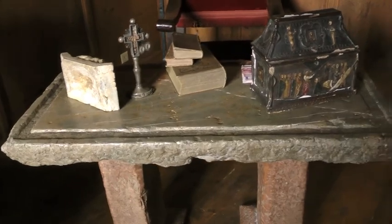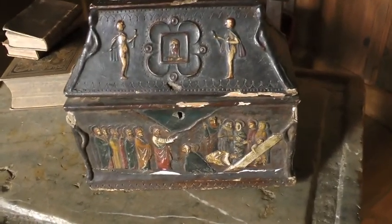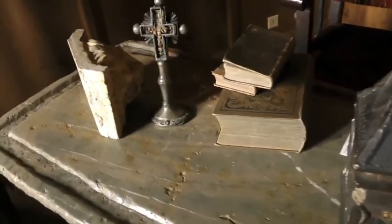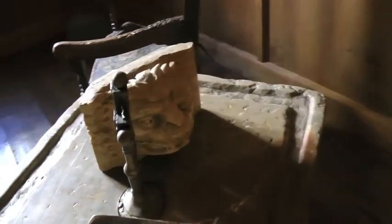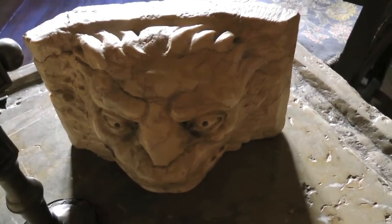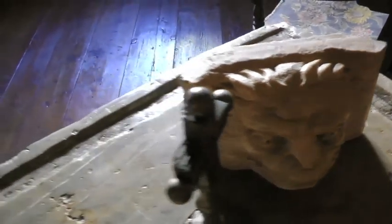He also has put on some beautiful old antiques that he found around. This is an old letterbox. Then you have these very old books with this very old crucifix. It's quite beautiful. And then over here, these are those types of gargoyles that you would find in buildings in the old times. And so he found all these things and bought them and put them into here. This place is just spectacular.